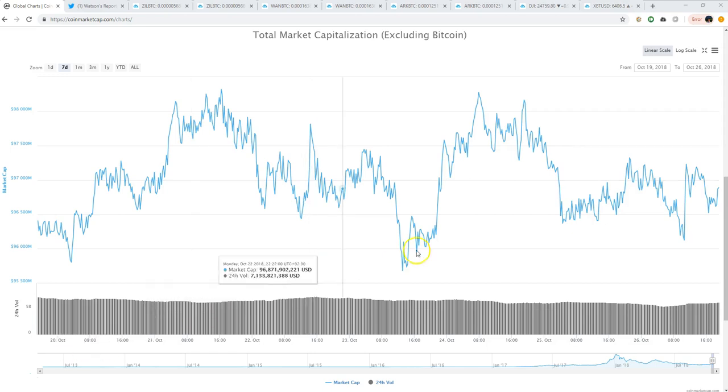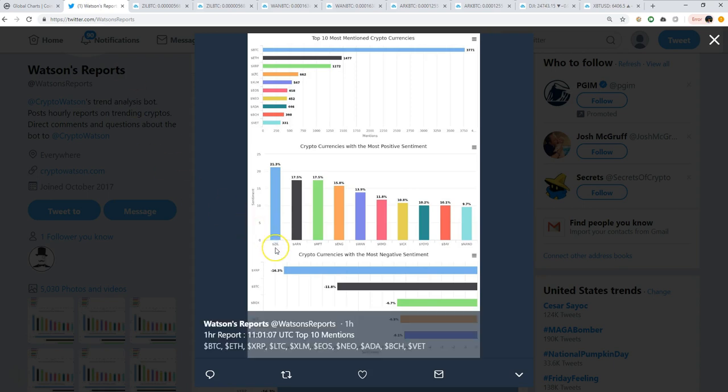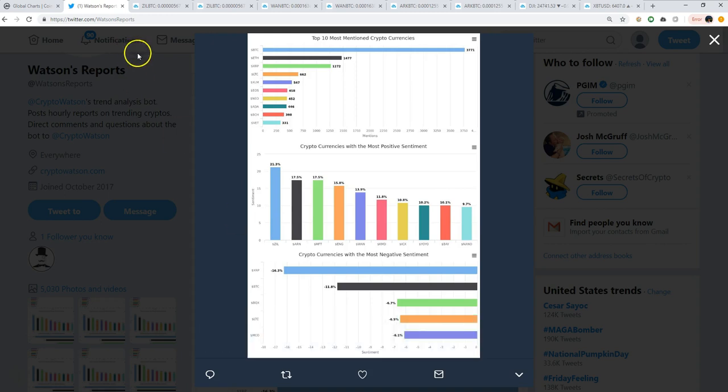This is the last 7 days for altcoins, and earlier today we made a lower low here. But we're basically circling around 97 billion here. A little bit of a resistance up here, if we look at this resistance line going back from this direction here. But not that much really, mostly sideways action. But what's interesting is the Watson's report. We do have Zilliqa as the number one again. So not a lot of positive vibe here on Twitter for Zilliqa.